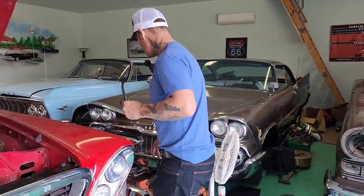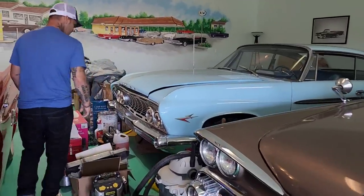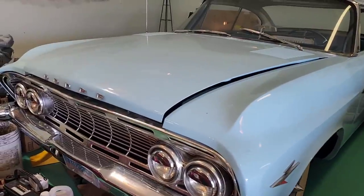And this one over here is a, what year is this one? 61. 61. Who would ever think to make fins like that on the back, you know? I really enjoy this one. This one, can I open the hood on this one? You sure can.